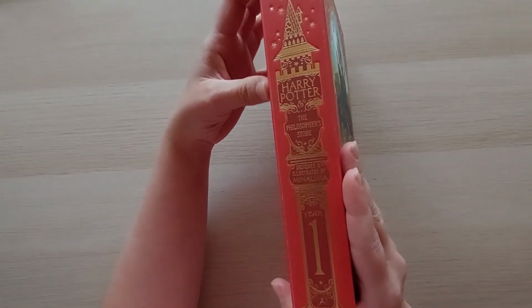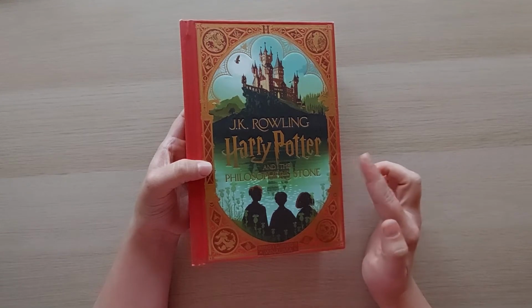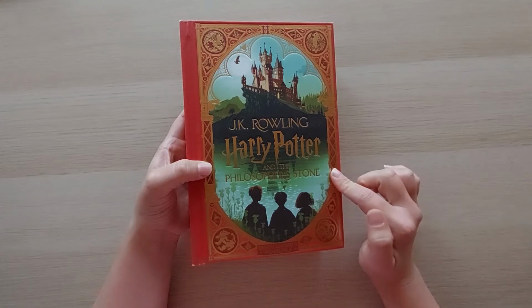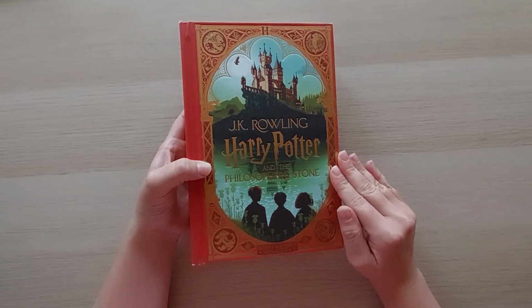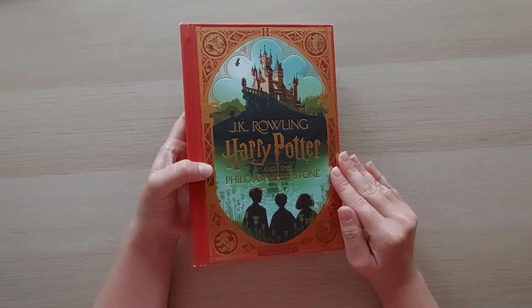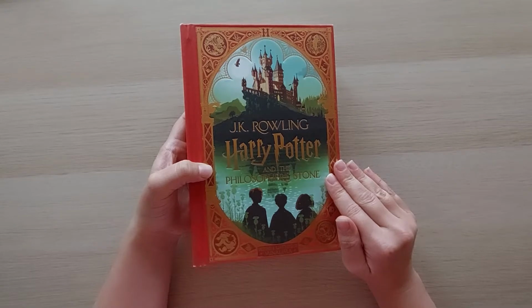So, as far as I know, MinaLima did their very own versions of the Harry Potter books, and for now you can buy Harry Potter and the Philosopher's Stone and Harry Potter and the Chamber of Secrets in the MinaLima design. I'm not sure if they are doing all seven books. I really hope so. I don't know anything about a release date for Harry Potter and the Prisoner of Azkaban, so we have to keep our eyes peeled for some information about that.